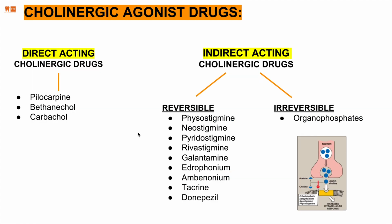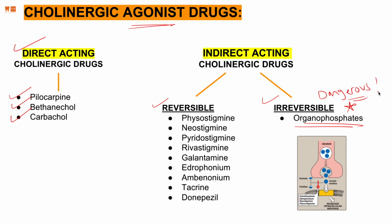Now let's talk about the drugs themselves. We've understood the actions, right? We've understood what agonists are able to do in cholinergic systems. So let's just put names to it. The direct-acting cholinergic group is pilocarpine, bethanechol, carbachol, whereas indirect-acting cholinergic drugs are reversible and irreversible in nature. Now, irreversible, the organophosphates, are extremely dangerous and they're not used in dentistry. So why are we learning about them? It's because we have to learn about the reversal mechanism of this dangerous drug, and that's a part of dentistry.